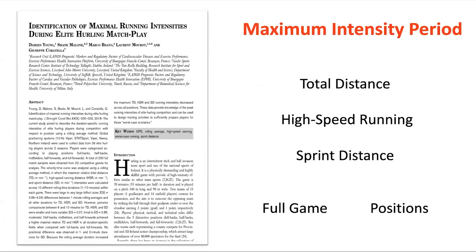So when discussing the high intensity demands of hurling, we need to consider the maximum intensity period. Now we investigate the maximum running intensities of total distance, high speed running, and sprint distance. These are assessed for the full game and per position. Over 22 games, the maximum 1 minute up to 10 minute periods were assessed using a rolling average method.